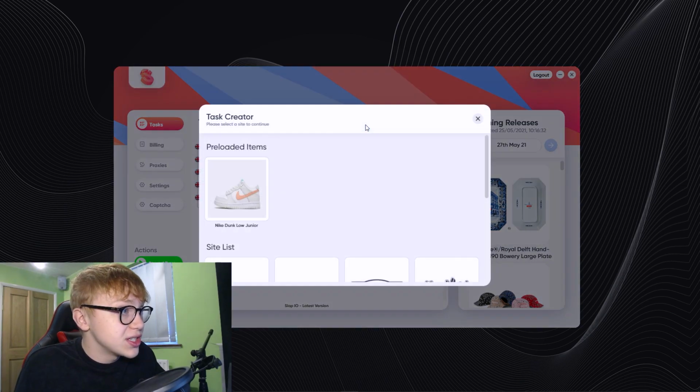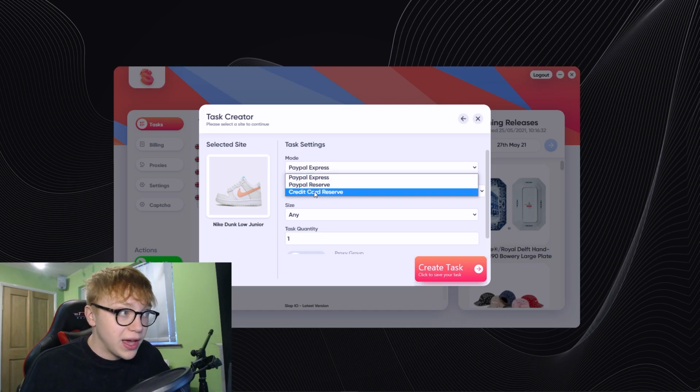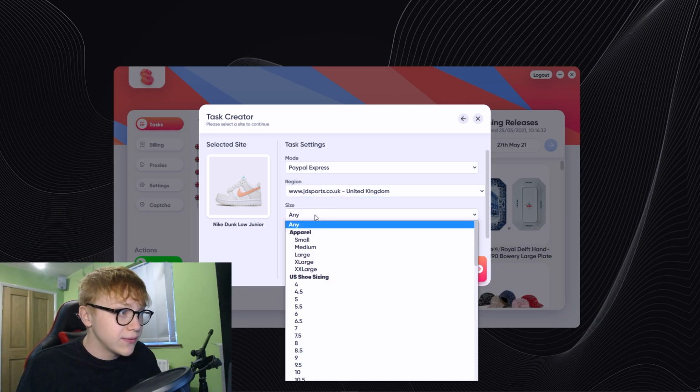So if I click on sneaker sites, you can actually see a preloaded item that should be dropping within the next few days on JD Sports. We can click on that, and you can see we have the different PayPal modes. So PayPal Express, PayPal Reserve, whatever. Let's stick with PayPal Express. You can go to all the different JD Sports regions. We're going to stick on UK for now.